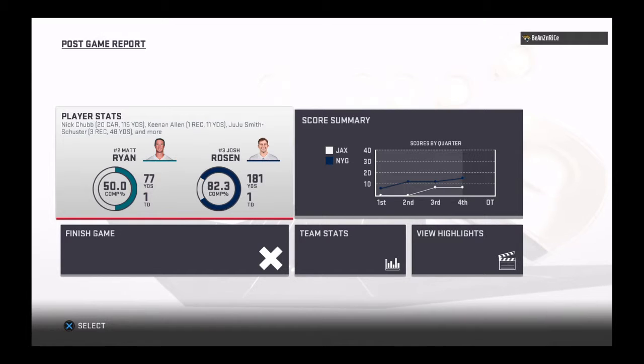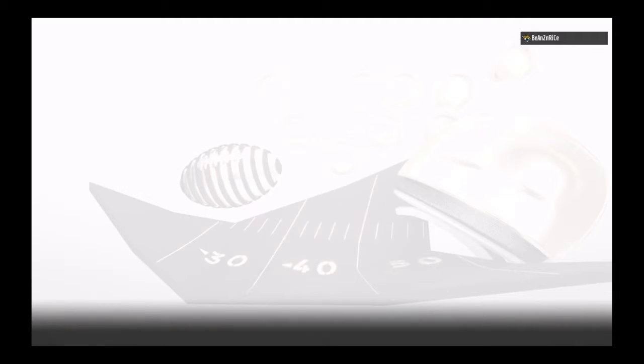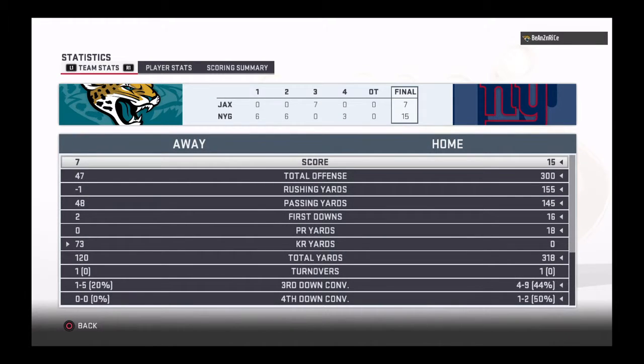So for the Giants, that'll be a happy locker room as they start this season 1-0. And they'll hit the road next week to take on the Dallas Cowboys. Meanwhile, for Jacksonville, they obviously fall to 0-1 with the defeat. And they'll try again next week at home against New England.